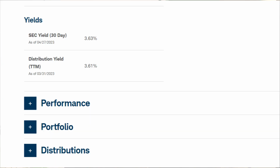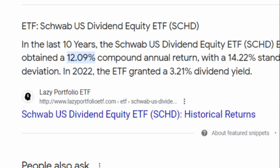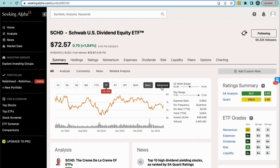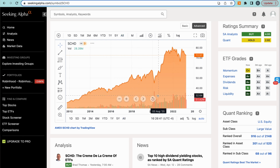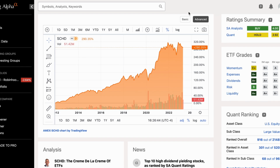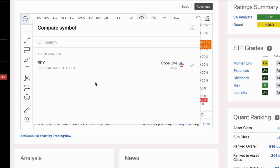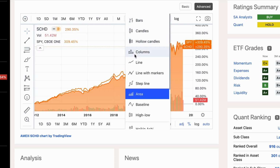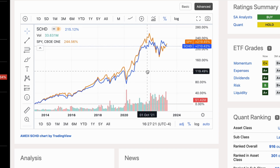So SCHD is paying a nice 3.61% dividend yield with a compound annual growth rate of roughly 12% each year. And looking at its performance since about early 2012, when it was first introduced on the market, it's returned just under 300%, including dividends. But comparing that to the S&P 500, the returns are almost identical, so just owning this fund alone, you're essentially matching the returns of the overall market. And there might be a few years where you'll beat the market by a few percentage points.